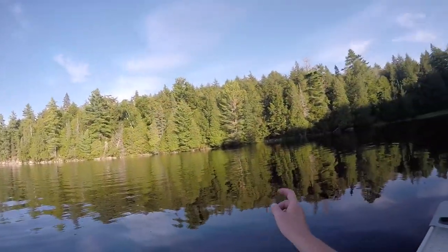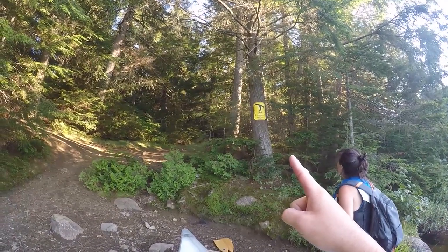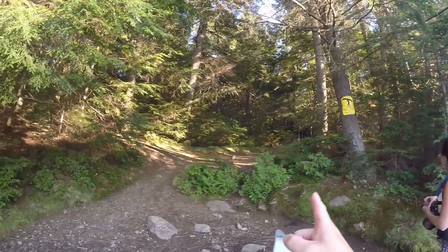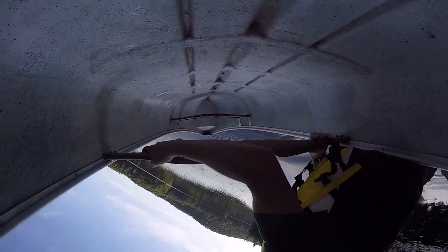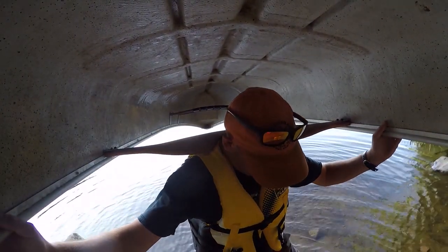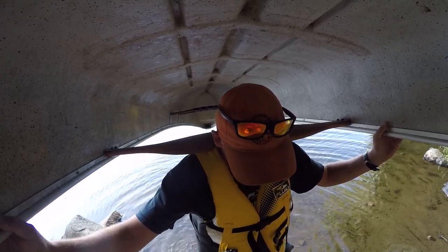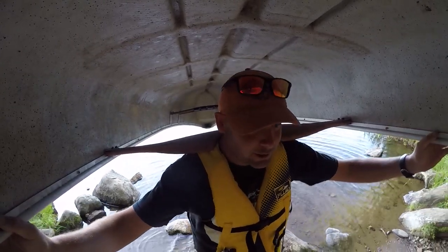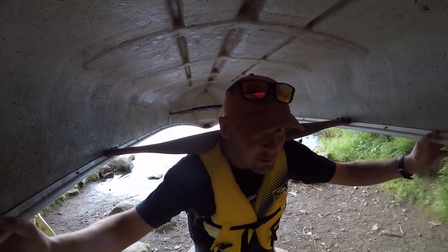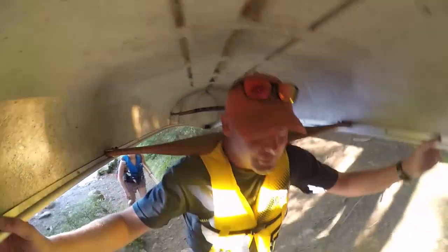Okay, well, I guess we'll head to that portage over there. 120 meters to Sheriff Pond. Oh, lost my sandal. I got it. Do you want me to go behind you or in front of you? You can go behind me, then I can pick my own pace. First portage in years.